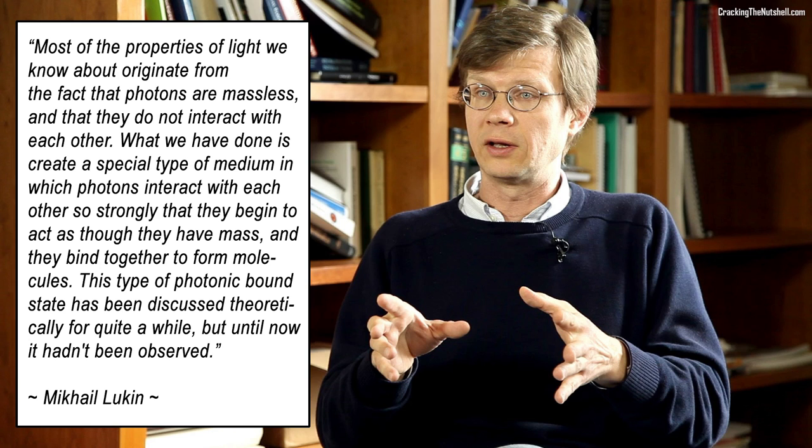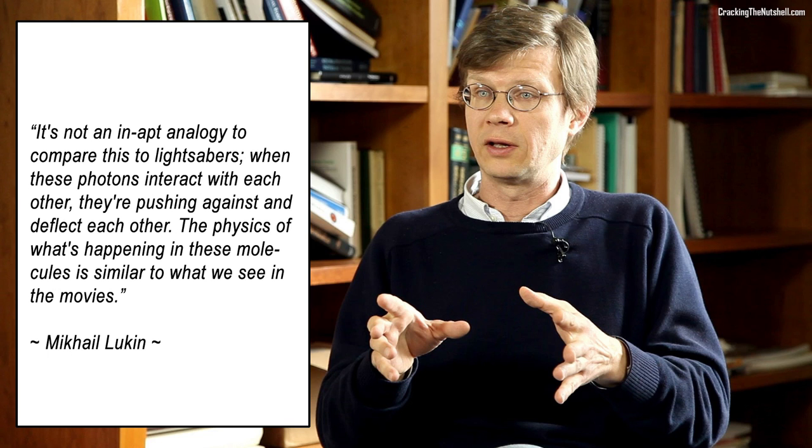What we have done is create a special type of medium in which photons interact with each other so strongly that they begin to act as though they have mass, and they bind together to form molecules. This type of photonic bound state has been discussed theoretically for quite a while, but until now it hadn't been observed. It's not an inapt analogy to compare these to lightsabers. When these photons interact with each other, they're pushing against and deflecting each other. The physics of what's happening in these molecules is similar to what we see in the movies."